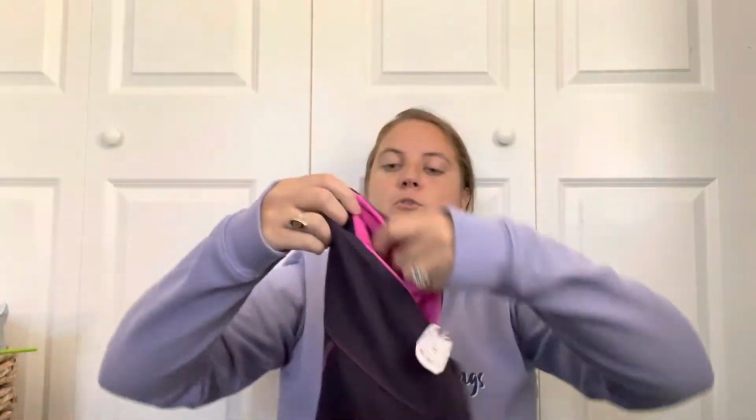These I only paid $4 for. This is not a style I would have paid up for, but since it was only $4, I thought I'd grab them. They're actually reversible, which is kind of weird. You can wear it as the pink or this purple.